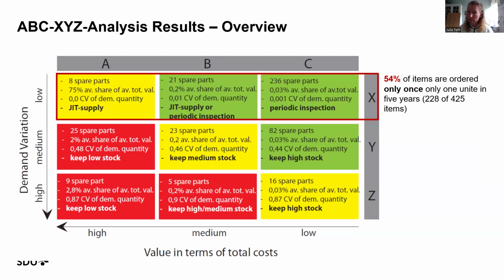So here we have tried to also give an idea about the inventory control strategy. So we see for the A items, these are the ones that have a high value of the total costs of the parts. So they are the ones that we need to keep under control, or at least order just in time, because otherwise we would have it in the inventory or in the warehouse, and this binds a lot of financial resources. So normally you don't want to order them and then store them.